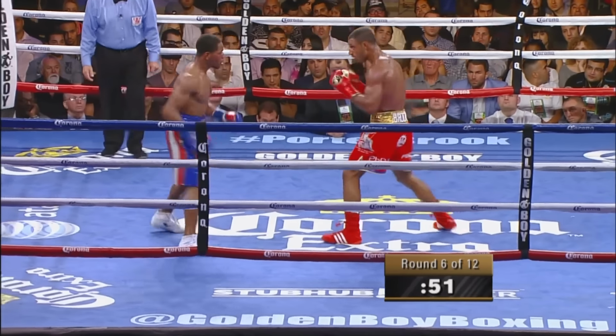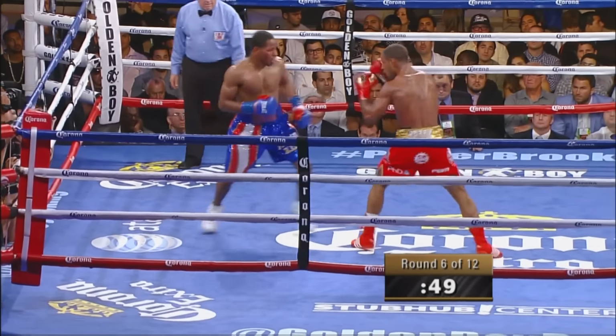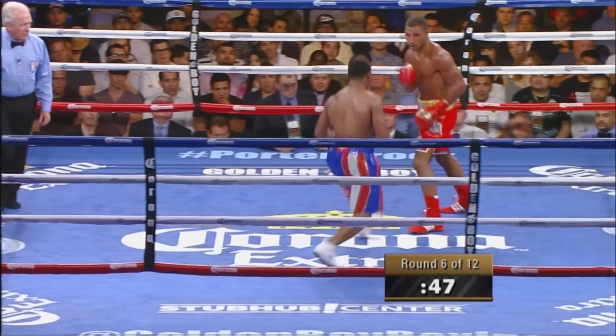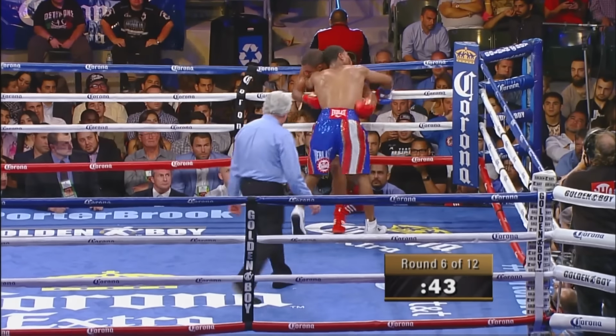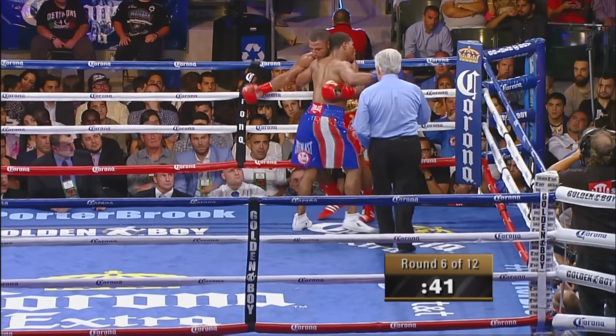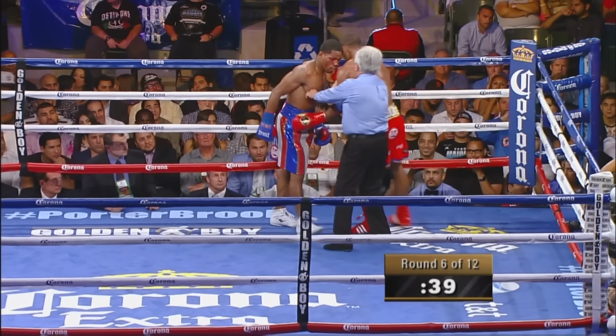A little faint. I think he's cut, right eye. Yep. So Porter in a bit of trouble now. And missing again, but lunging in, still coming, but better defensively there from Brook. Protected the midsection.